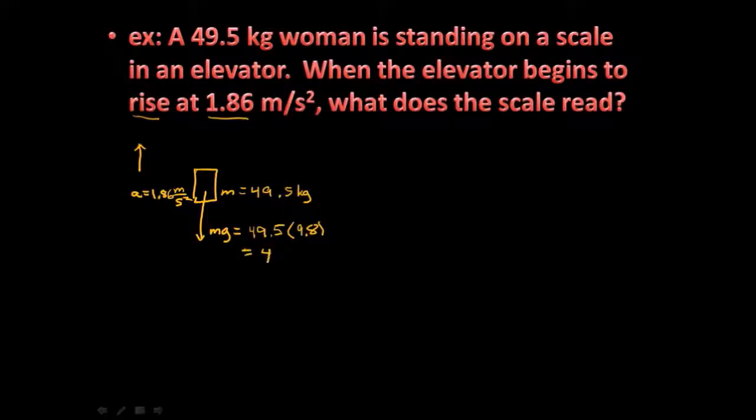So we get a weight of 485.1 newtons. How do I know it's newtons? Because we had kilograms times meters per second squared. That's a newton. So is there another force acting on the woman? Is there anything we've left out? Well, you see, if this is the only force, she's going to be falling at 9.8 meters per second squared, which would not be happy, especially at the end. So what other force is there?